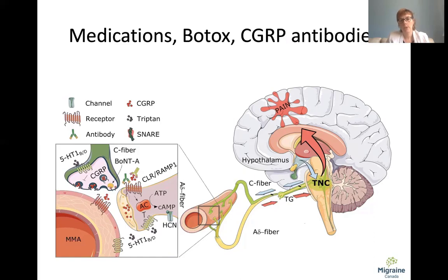How do medications and Botox and CGRP antibodies work? Medications might be propranolol, amitriptyline, verapamil, Topamax, or topiramate. All those medications change the chemistry of the brain one way or another and stabilize it for some people. Botox is interesting because Botox actually stops the nerves from releasing the inflammatory soup. It stops the release of the peptides, like CGRP, for example. We'll talk about CGRP. So Botox acts not inside the brain. It acts in the periphery.